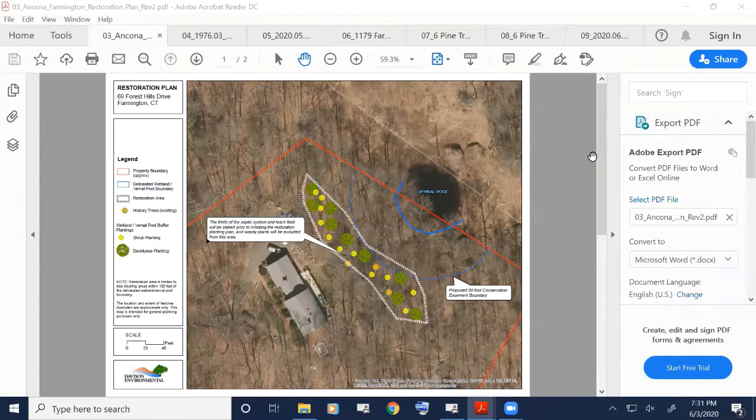Is that your understanding as well, Matt? I would agree with that, yeah. So we would certainly want to draft into the conservation restriction easement that we would be able to maintain and repair the current septic system, even if it is within the limits of the conservation easement boundary.